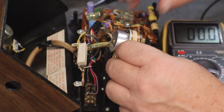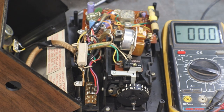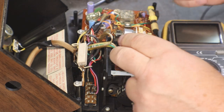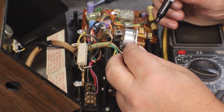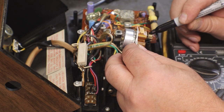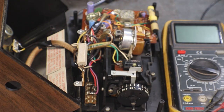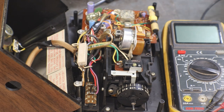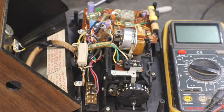Okay, what we need to do. Let's see if it is. Let's even turn that off. Let's look right down on top of it and let's mark that tooth. And then I'll plug it in and let it spin. Will that little motor? Nope.